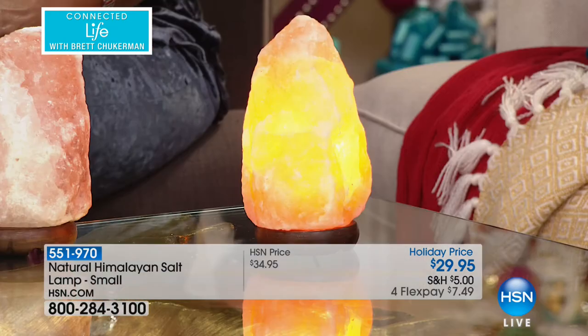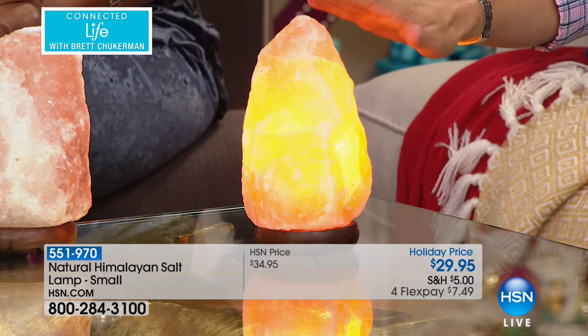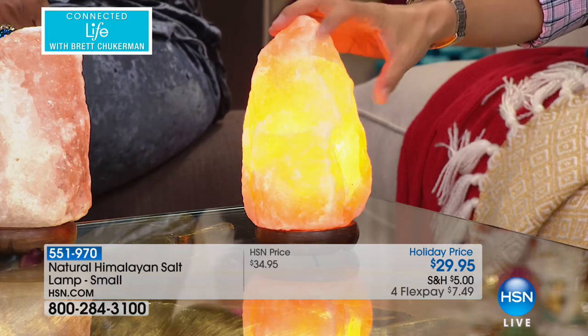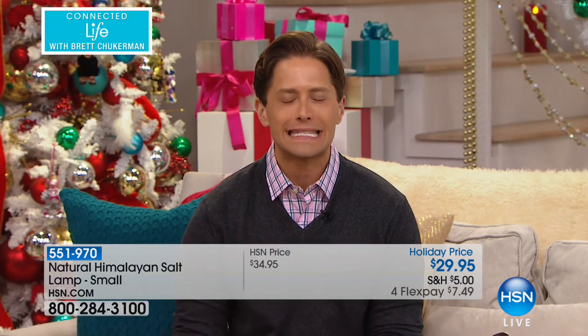And we've been working that long to get them back in stock because what we insist on is UL-listed, solid, real, one-of-a-kind, genuine pink Himalayan sea salt. Not a replica, not a hollowed-out alternative, the real deal. And today, they're back in stock on a sale price for you for the holiday season.